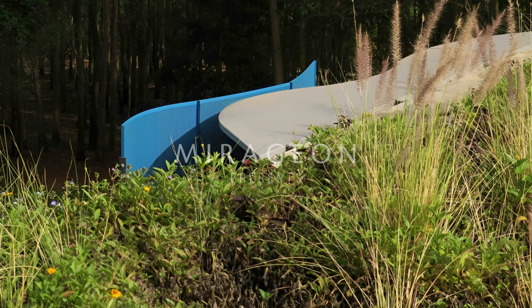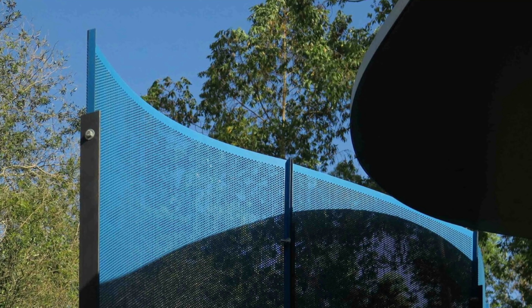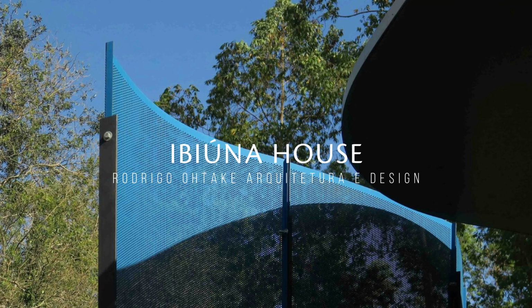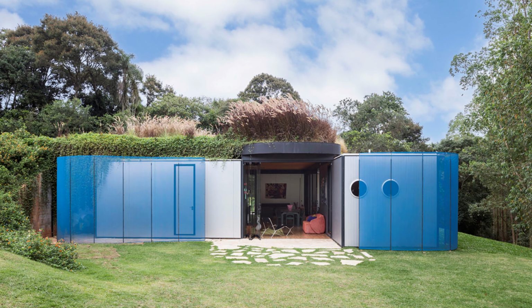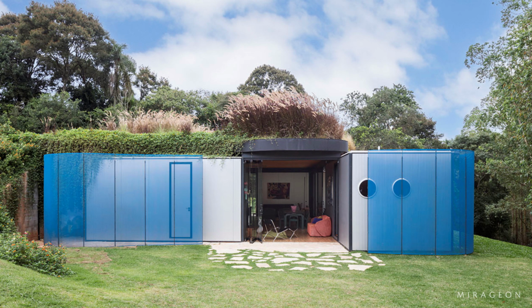Ibiúna House, the latest residential work by Rodrigo Ohtake, grandson of artist Tommy Ohtake and son of the late architect Rui Ohtake, is located in Ibiúna, about an hour and a half from São Paulo. It serves as a weekend retreat for the architect, his wife Anna Carolina, and their 3 children, Leah, Ivan, and Tom.